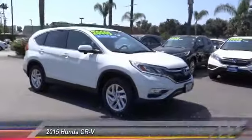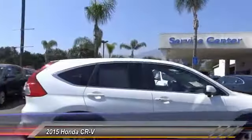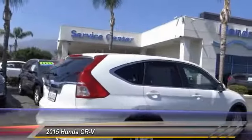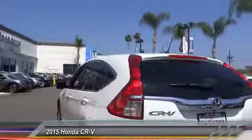2015 CR-V. CR-V, a top recommended vehicle because of its car-like driving manners, good value, cool technology, and comfy interior. This vehicle has less than 35,000 miles.